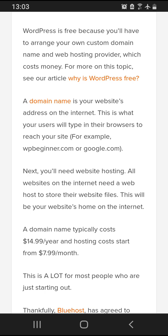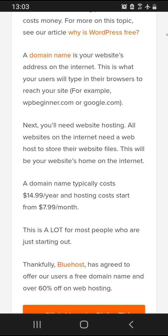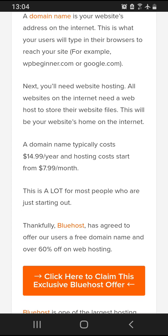Next, you'll need website hosting. All websites on the internet need a web host to store their website's files. This will be your website's home on the internet. A domain name typically costs $14.99 a year, and hosting costs start from $7.99 a month. This is a lot for most people who are just starting out.